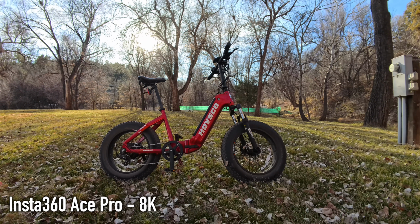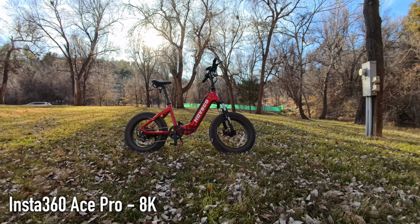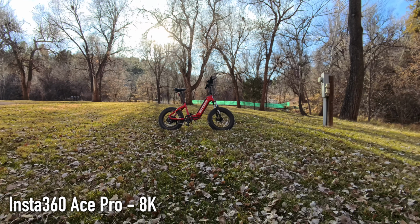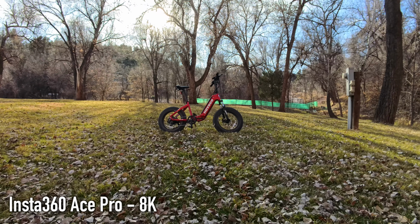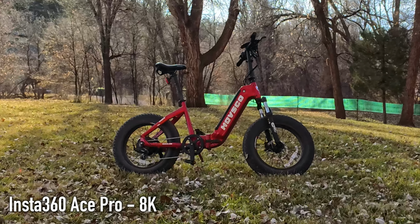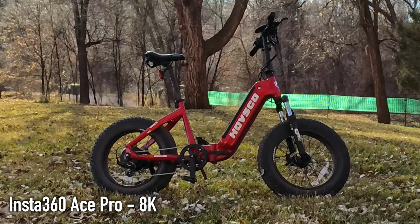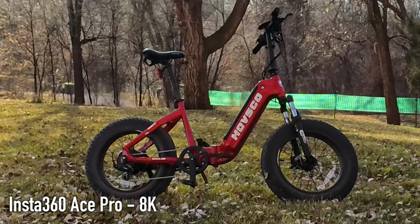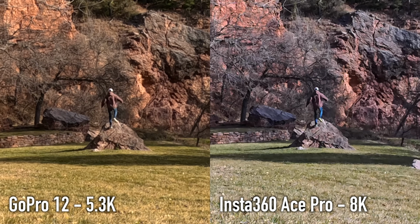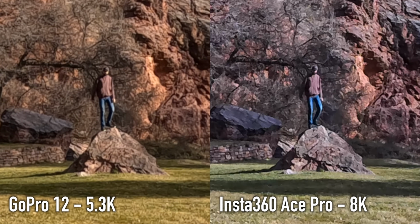I did upload this to YouTube at 8K, but for all of you watching this on your phones, the best way for me to showcase the resolution on here is to digitally zoom in. And it's pretty insane how far you can zoom in and everything's still looking super sharp. And here's what it looks like if I zoom in the same amount on the GoPro at 5K.